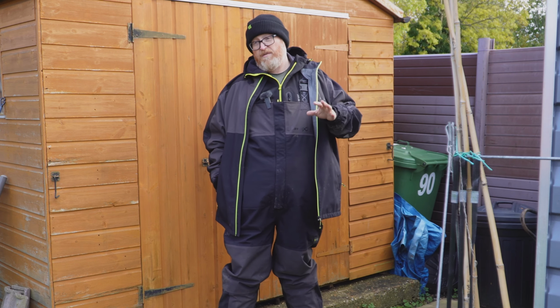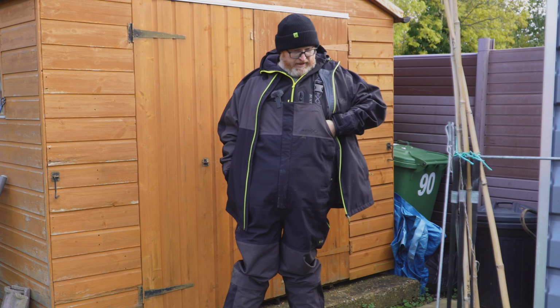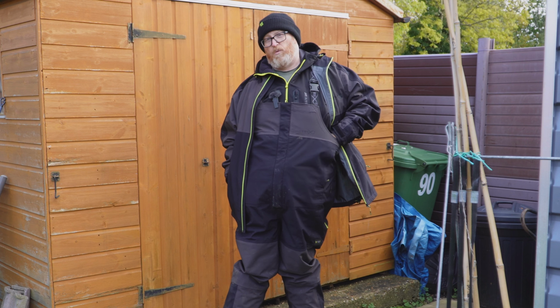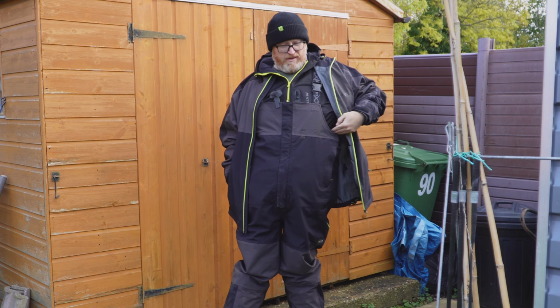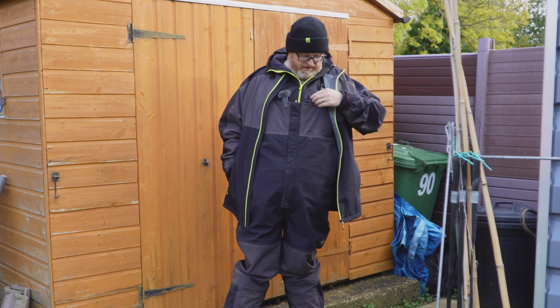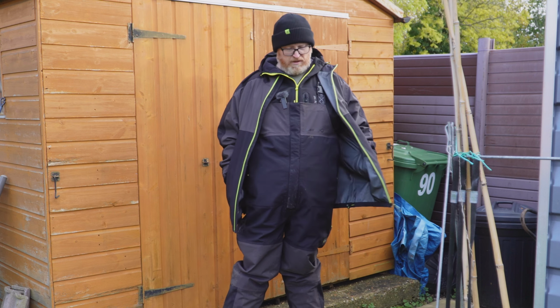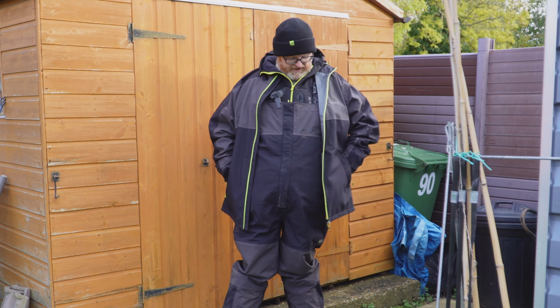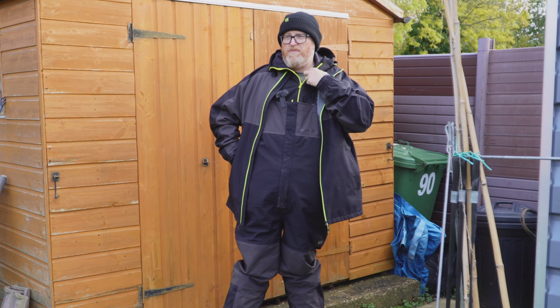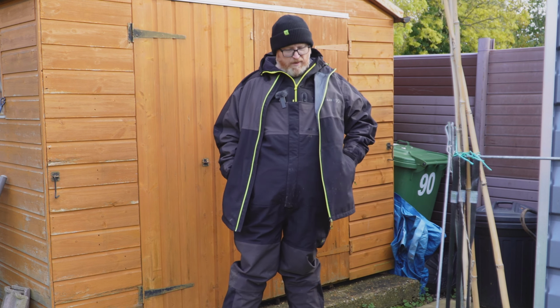Water resistant. I don't think it's waterproof. I think if you got a really hard downpour, it probably would go through, but I've not worn it in that sort of weather yet, and I would probably be slipping this jacket on anyway if it rained hard. But it's certainly going to be more than good enough to wear in the summer for the odd little downpour. It's not what you'd call super thick, but it does keep the wind out.